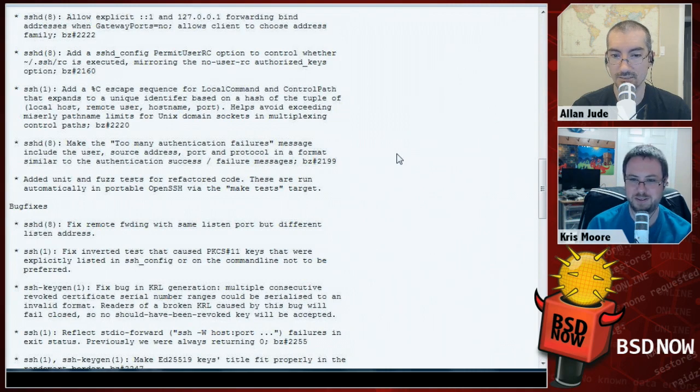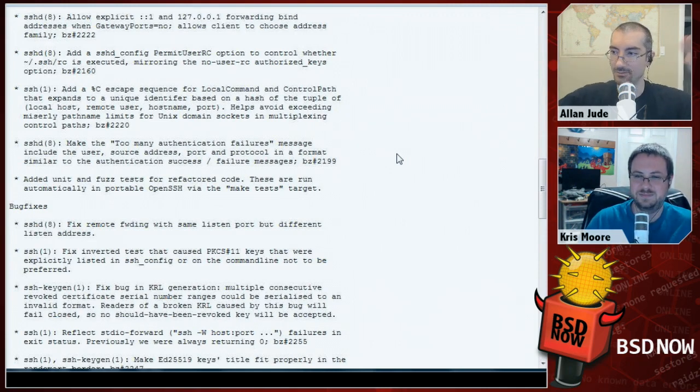Yeah, wow, that was a long one. When you're taking the local host name, the remote user, the host name, and the port, and you're putting those together, you have username at host and all that. It can get really long, and if you're putting that in a long subdirectory, all of a sudden the name of the file has exceeded that 255 byte limit. So by using a hash, they're always going to be a little bit shorter, and there's less of an issue there.